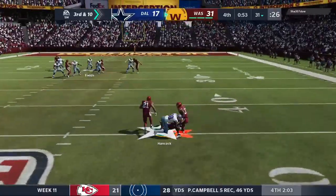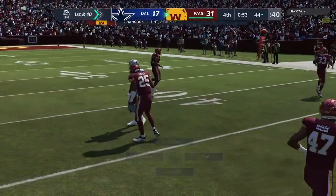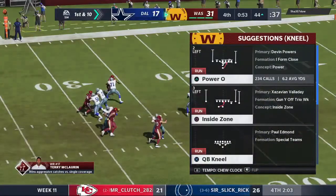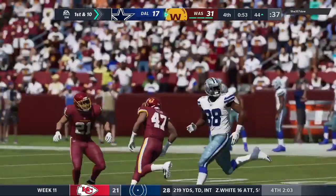And this is intercepted, and that should do it. Picked off near the 44. And they'll take over inside the 45 at the 44-yard line. First and 10 at the 44-yard line.